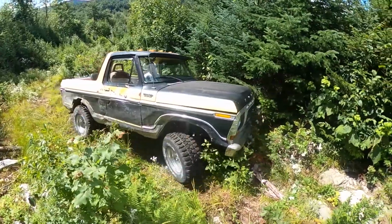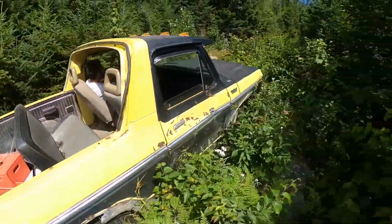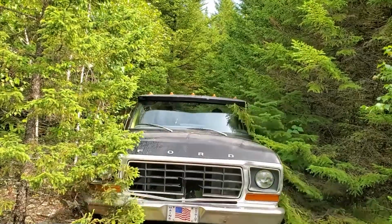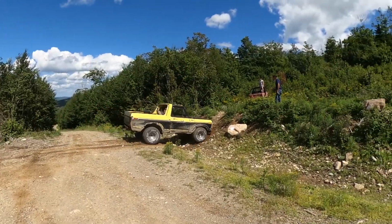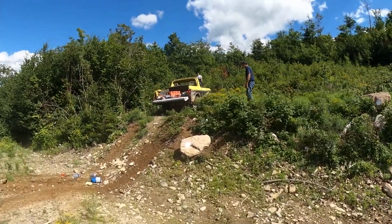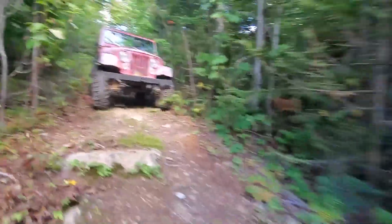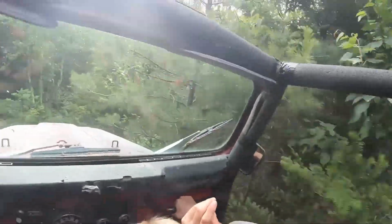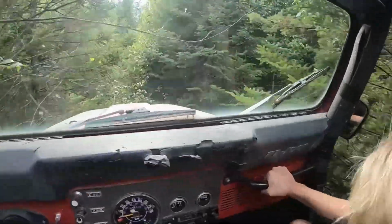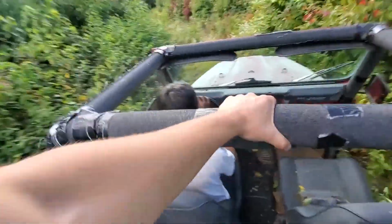How could you forget the 78 Bronco? Rocking a 351M motor with a recent rebuild, I might add. Oh my god. Holley 4-barrel double pumper carb, 4-speed manual. Then we've got the 1986 Jeep CJ7. It's got an inline 6. Honestly, I couldn't tell you what it is, but she'll take a licking and keep on ticking. It's got a manual transmission, the piece de resistance, the 40-inch small blockers.